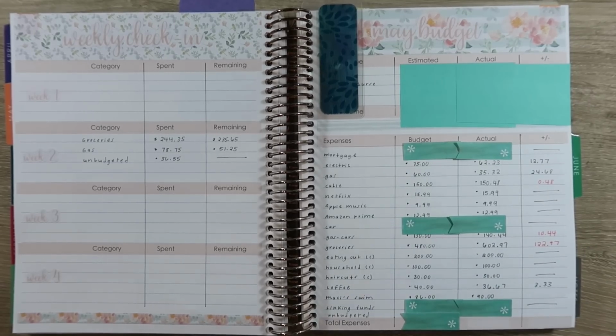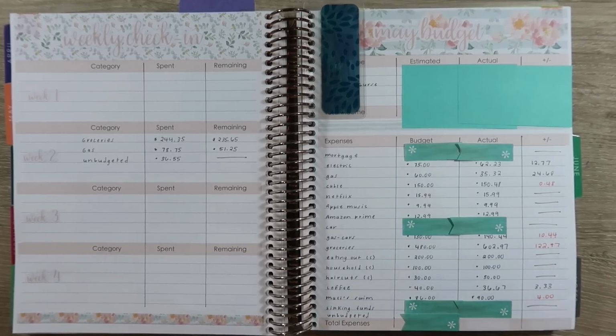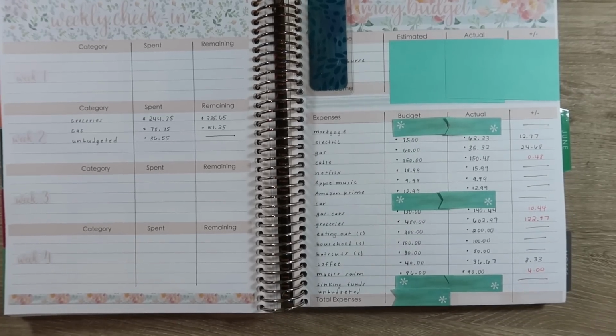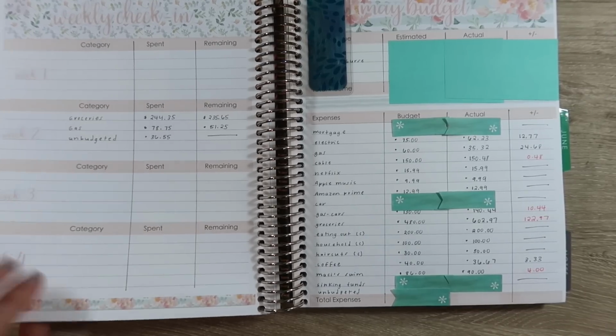$3.33. And Macy's Swim was over by $4, and I actually corrected this in June. I guess the rate went up. They didn't really tell me about that, so that's kind of a bummer, but we've had the same rate for so long that it's kind of expected that it would go up.